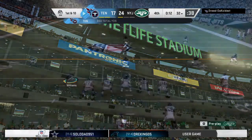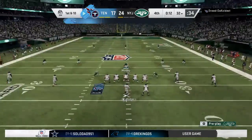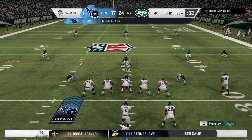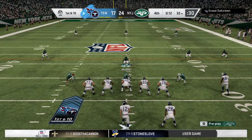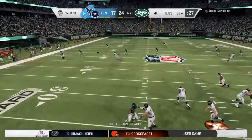But nowadays, it's not just the ball being tipped in the air and people in the end zone in a cluster. It's that guy that's short of the end zone who comes up and ends up making the play because he goes unguarded. So there's a lot to think about if you're playing defense in this situation. We'll see if they can cover all their bases.